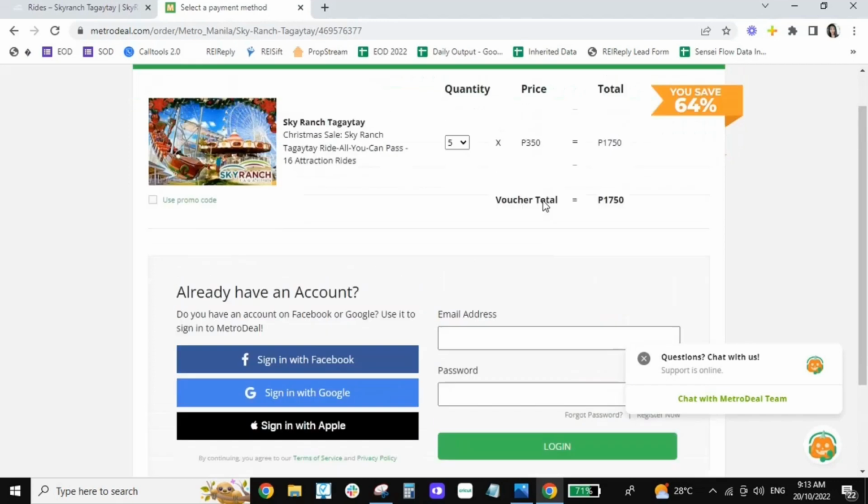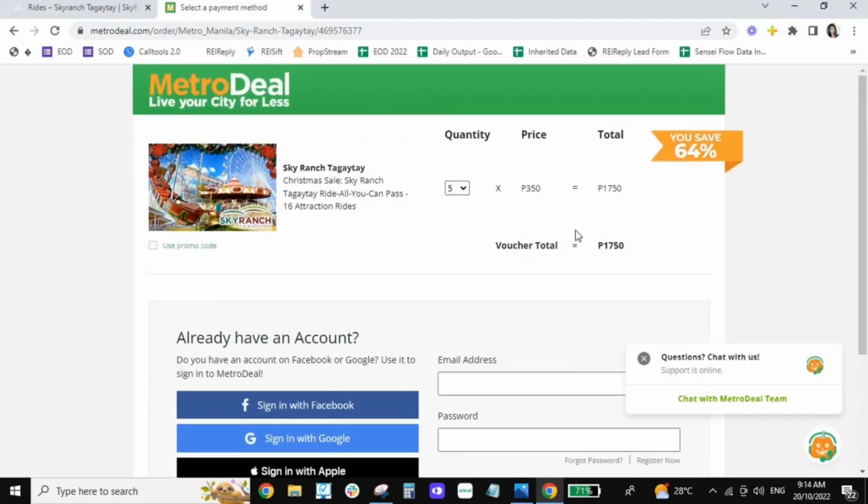Tapos, kapag naka-login na kayo, you will have the option to buy the vouchers using either a credit card. In our case, ang ginamit ko is yung GCash account ko. So, right after nyong mabili yung ticket, mapupunta lang siya dun sa vouchers page ng account nyo sa Metrodeal. And guys, you can also access this using your phone.